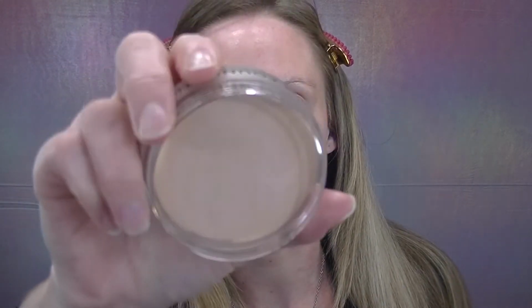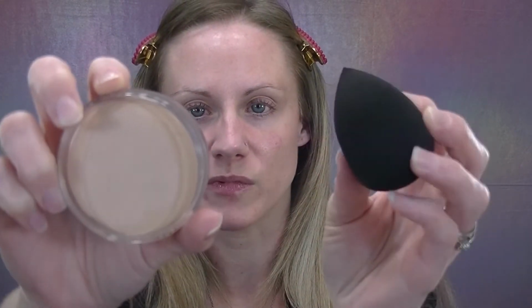Now, I am going to be using a few different application methods just to see which item works best. That's going to include the Wayne Goss New Puff, a damp beauty sponge, and I have some Sanya G and Wayne Goss brushes. All right, so I'm thinking I want to start with shade 10, which is the deeper of the two, and let's get started with a damp sponge.